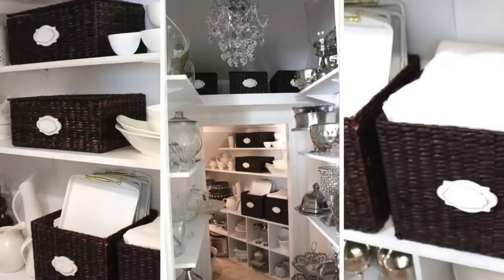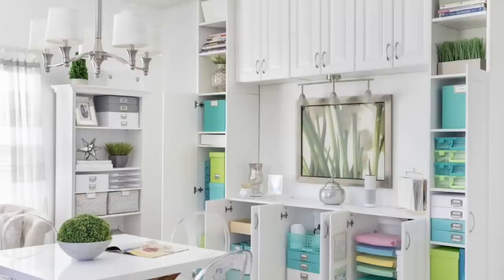She likes minimal colors, she likes really streamlined, really detailed organizing systems, and they're beautiful. You will be so inspired by her channel. I also really recommend a blog called A Bowl Full of Lemons.